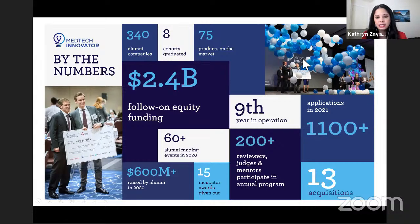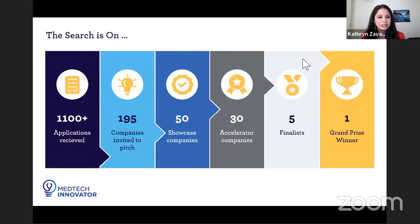The other thing I'll mention is that in this year's cycle, we had 1,100 applications. That's a good segue into our next slide, which gives a little bit of an overview of our process this year and every year. Out of those 1,100 applications, we've invited, or will invite, 195 companies that will be pitching at one of these events. Out of those 195 companies, 50 companies will be part of our showcase. That's our overall annual virtual program, and a subset of those companies will participate in the accelerator program.